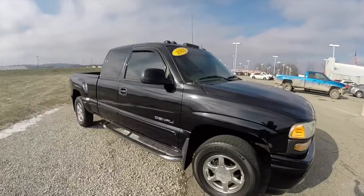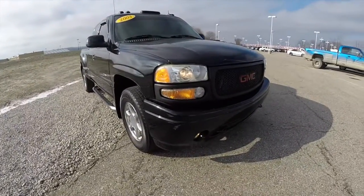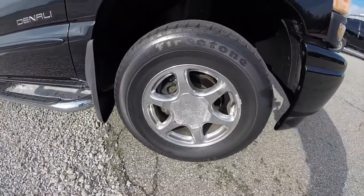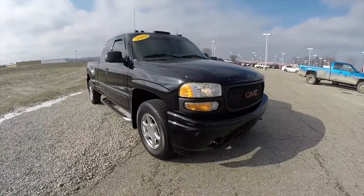Also has the clearance lights on the roof, projector beam headlamps, and fog lamps. The vehicle is also equipped with 17-inch chrome-clad aluminum wheels with Firestone Destination tires. Let's take a look at the interior.